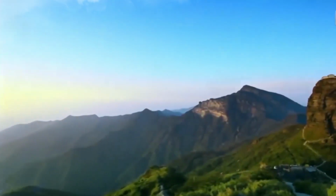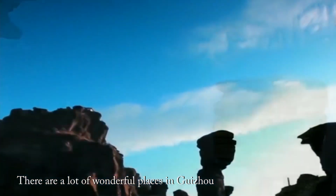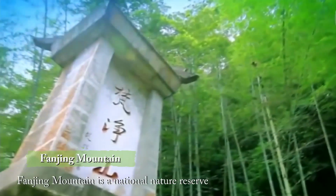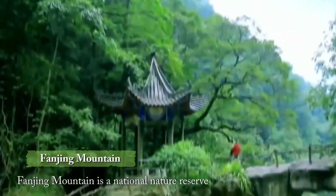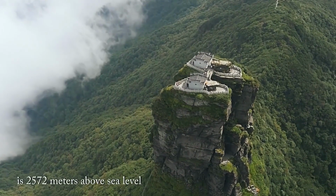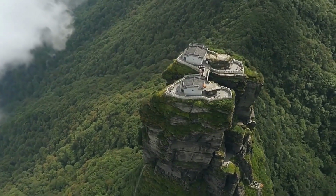Day 2. There are a lot of wonderful places in Guizhou, but Fanjing Mountain is quite unique. Fanjing Mountain is a national nature reserve and is famous for its height. The highest point on the mountain is 2,572 meters above sea level.